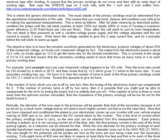Normally the diameter of the wire used in the primaries will be greater than the secondary because it will be driven by a much lower voltage, and so you need a much higher current. But that is not the case here.